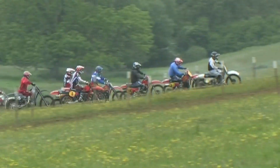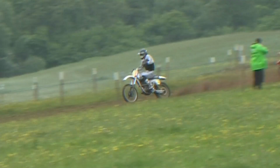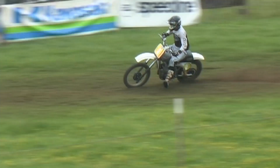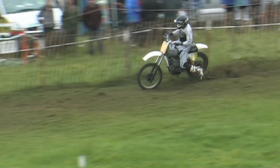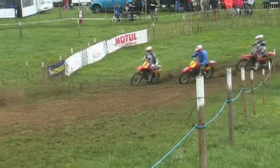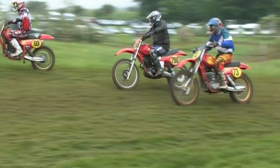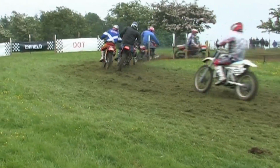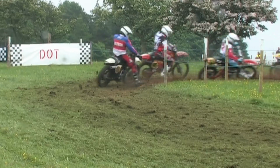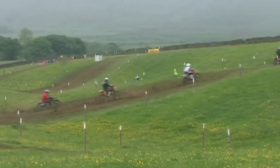Richard Charlton there, number 5 in the black and white, has made a stonking start on that big 500 CCM bike. So as they come towards us, it's number 5 Richard Charlton on the CCM, who is your race leader. Second, it looks like it's Russell Watson there, number 8. Walter Bickmore is in third position. It looks like Nigel Sowerby is in fourth, with Scotland's Paul Chiappa in 5th position.